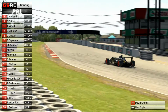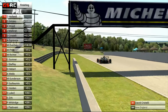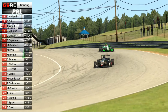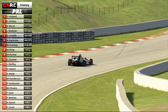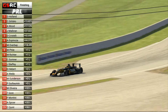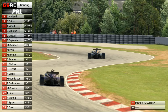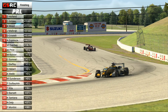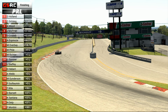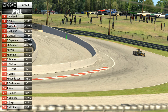Seems to have enough fuel because he's not sputtering to the line. Top 5 is going to be rounded out by Cristelli, who's still fending off Espinoza, but Espinoza has no answer. And then, as we mentioned, the last car on the lead lap is going to be Overbay. When a 7th is a bad day for you, that says something about the kind of pace you can run. That's going to close us up here at Canadian Tire Motorsports Park, but not for the broadcast. We'll have the unofficial results as well as driver interviews up next. But between then and now, you'll see all the upcoming races here on the GSRC.